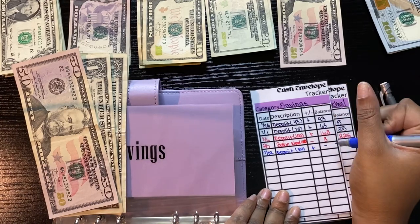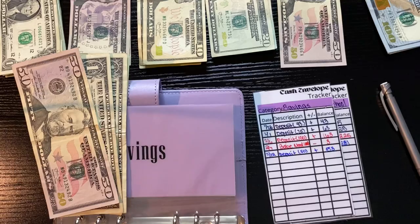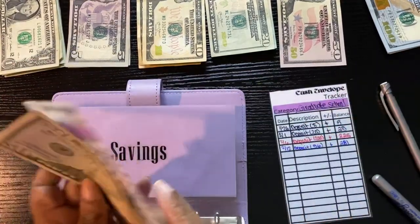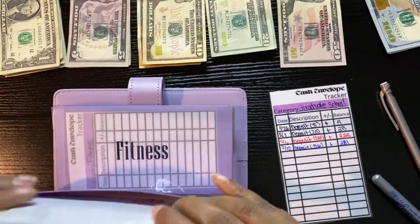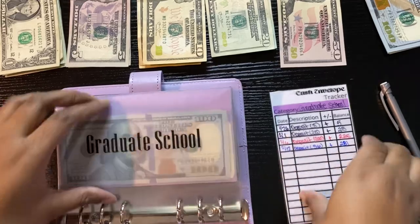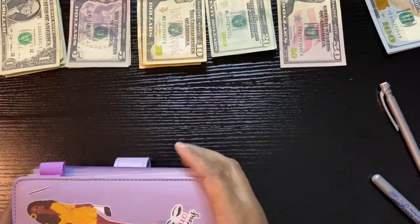So wait. So we should have 53. Yeah. And dang it, I need to put that tracker back. So yeah, that has 53 in it. So that's the 450 that I had to put back. So that's all situated. So we should be on a roll.